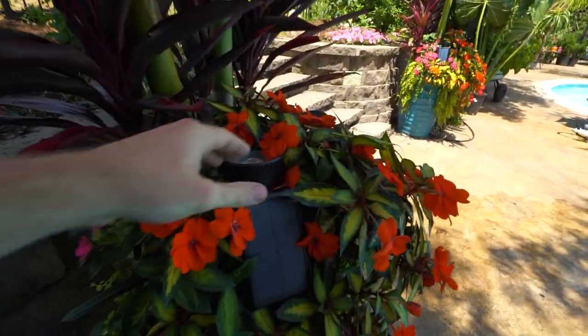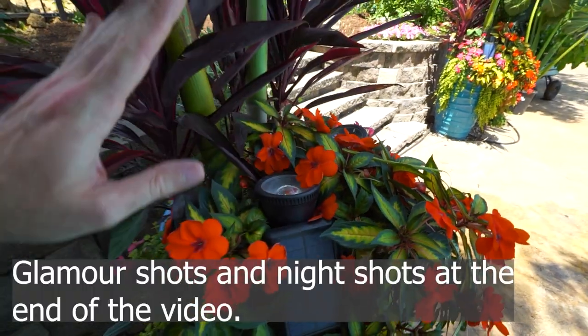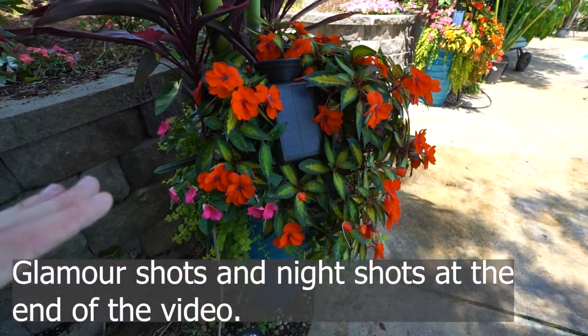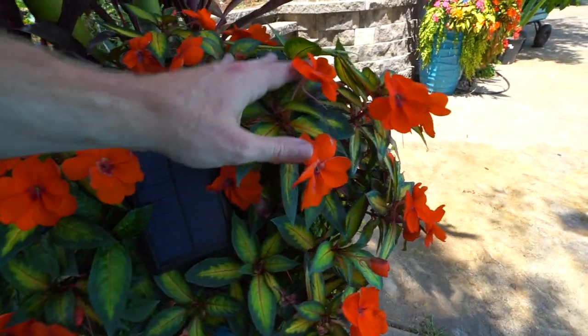I have these solar lights in here, which do detract from it during the day, but at nighttime, it looks spectacular over here with those lights in there. So I went ahead and I left them. I think that they work out just fine with these sun impatiens.